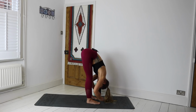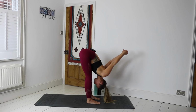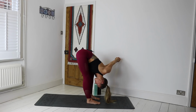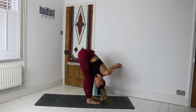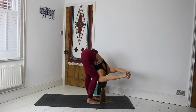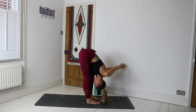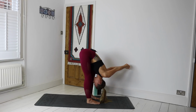And from here, let's interlace the hands behind the back. You're going to open out the shoulders and the chest by letting the arms drop over. And then you're going to take left elbow to left knee. So you bend the left knee. And then you take right shoulder to right knee as you bend the right knee. So you're alternating through the two sides. So just moving here a few more times.